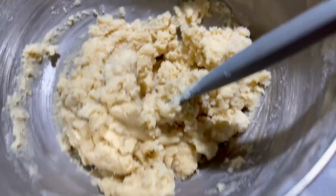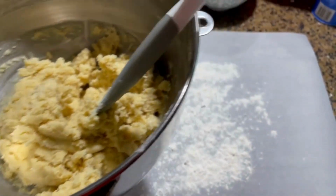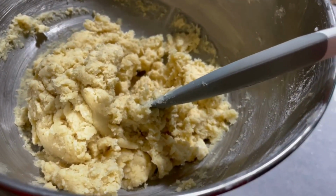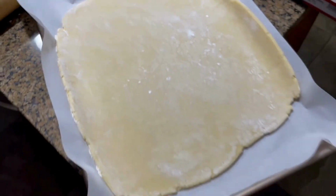Okay, the dough is all mixed, and I have a piece of parchment right here. We're gonna lay out the dough and pre-roll it, and it does need to chill before we cut out cookies. And here is the finished rolled out dough.